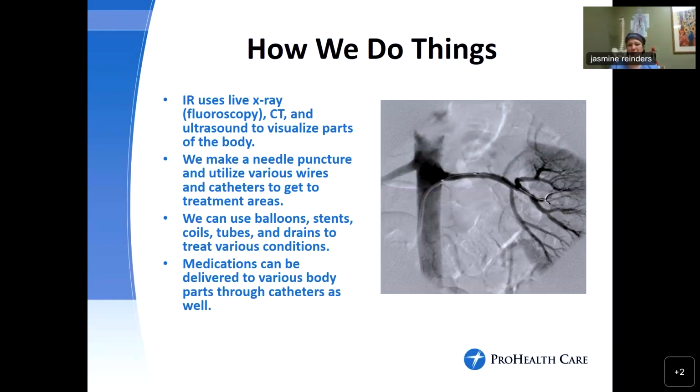And what we do is we have different balloons we can inflate to open up blockages. We have stents, those can go in and hold vessels open. And we have different coils, tubes, and just drains that we can use to treat all of our different conditions. So just a lot of different equipment.